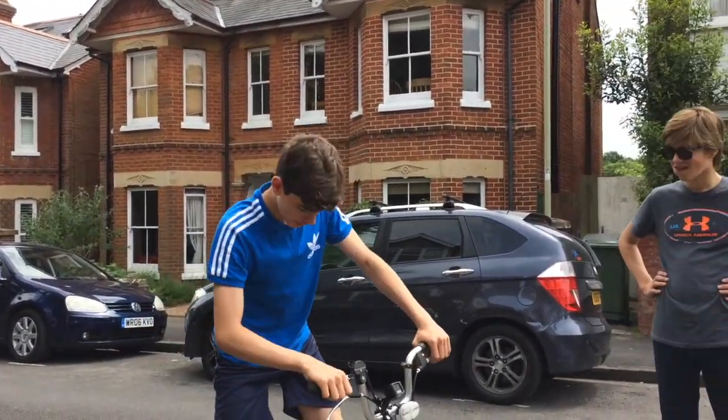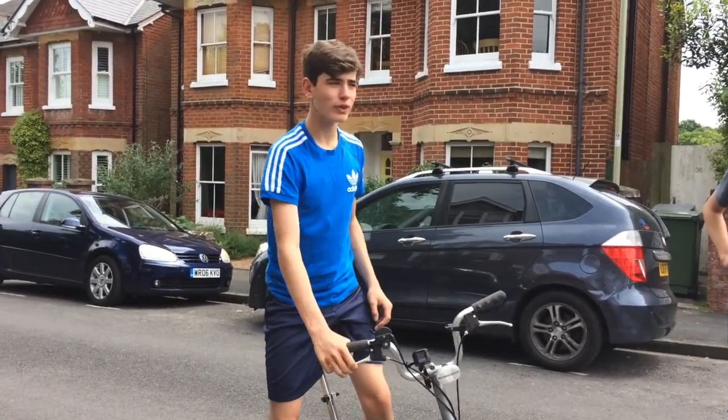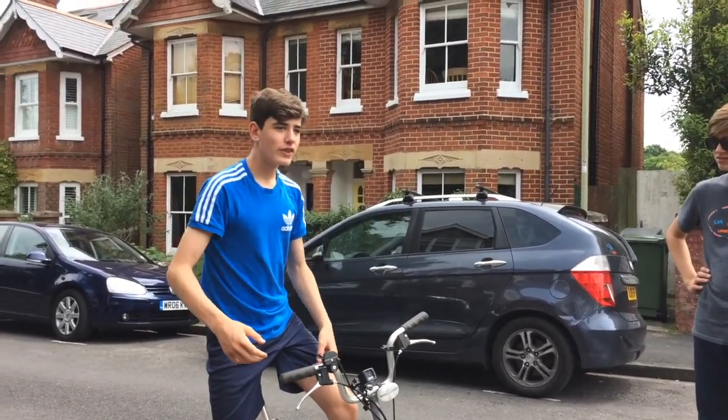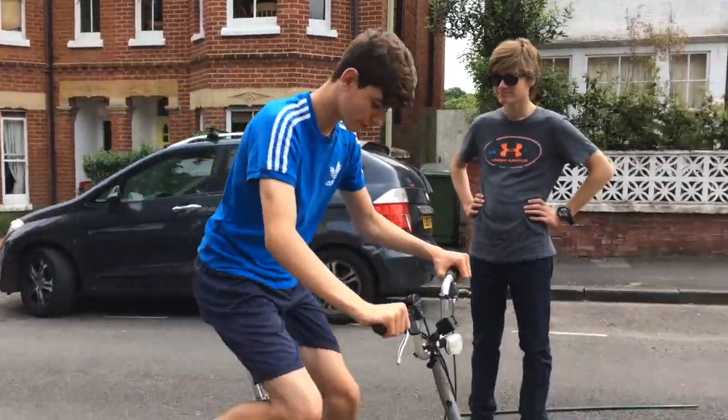Incredible bike. I mean, so compact when you fold it up, it's incredible. You can take it on the train, you can cycle it to work and hide it in a suitcase, anything really. Definitely worth a purchase.